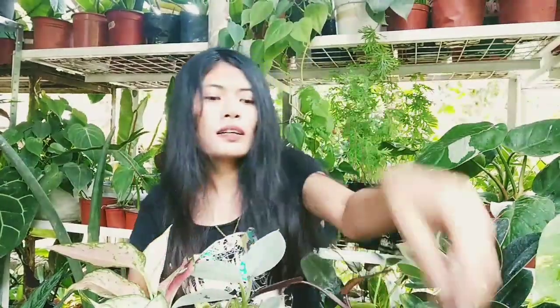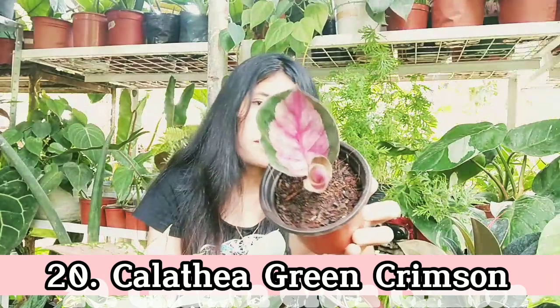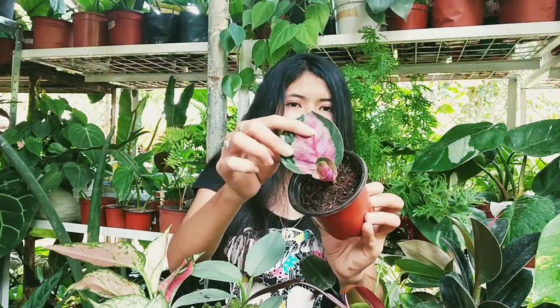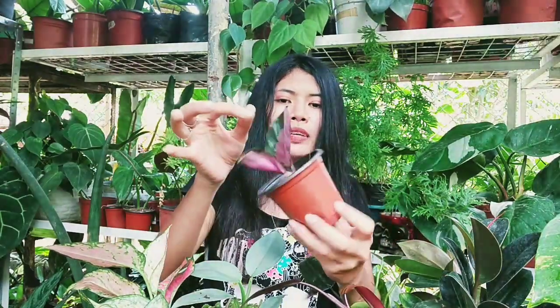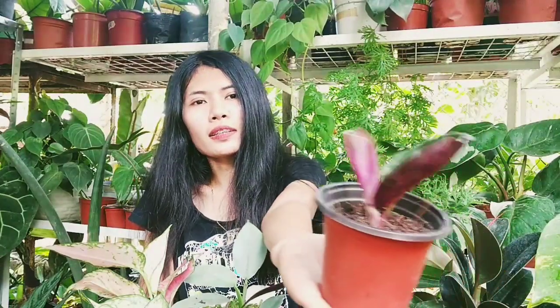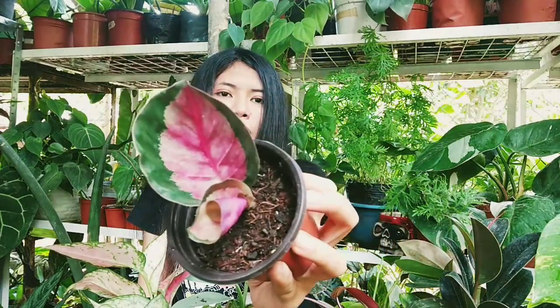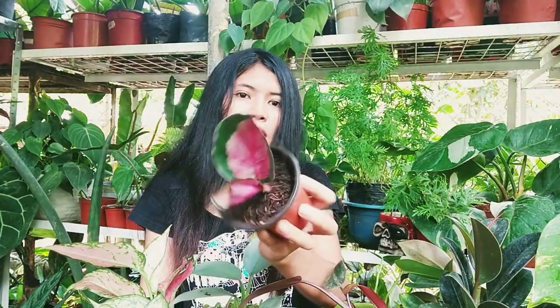The next on my list is this green crimson calathea. It's a prayer plant, and as you can see here, very, very nice color, and it's like a plastic one. And yes, this is just so cute of its size. Look. It's just so cute. Look at this one closer. Okay, so we'll be able to see that it's really cute. So green crimson, it's a hybrid one.